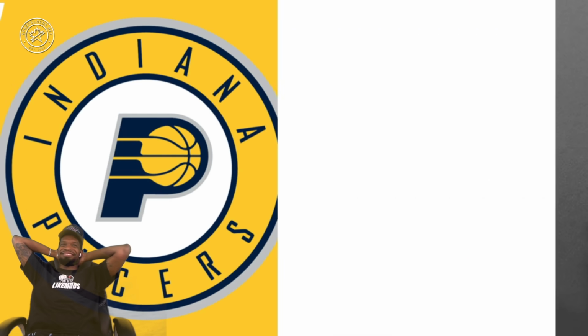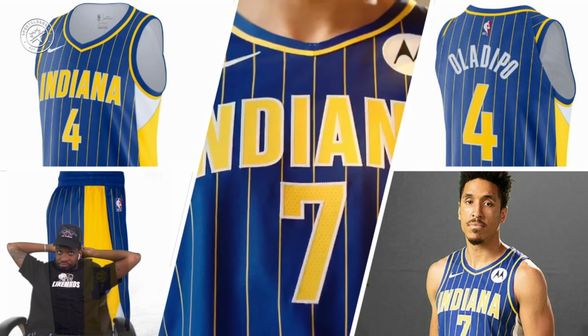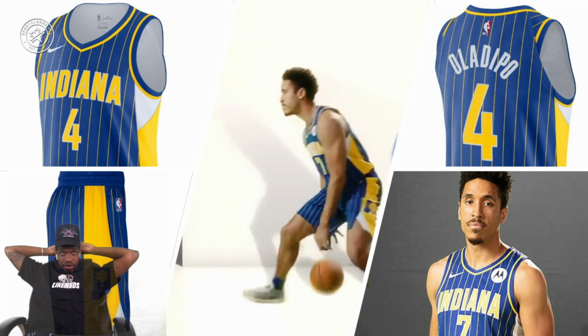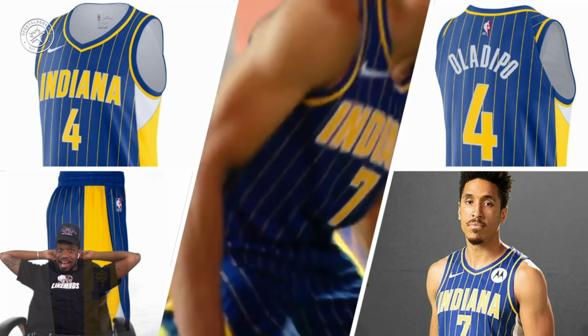Indiana Pacers will be throwing back. Their city uniform design to something very much inspired by what they used to wear, trash, in the late 90s to around 2006 or so. Yeah, that is a trash uniform with these yellow stripes, but I mean, yellow striping, what do you expect from Indiana? More of that.